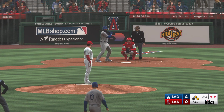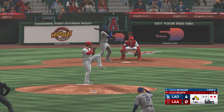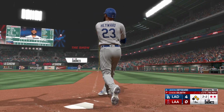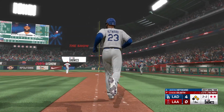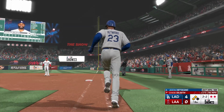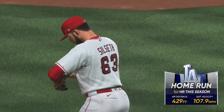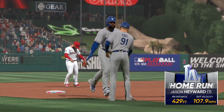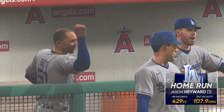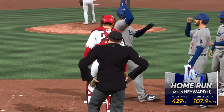And now filled up. Swings and crushes one. Right field, way back and gone. That was a moonshot. And they add to their lead. It's 7-0. That's their third home run of the game. They're having a lot of fun at the plate in this one. They've got the long ball working for them on autopilot.